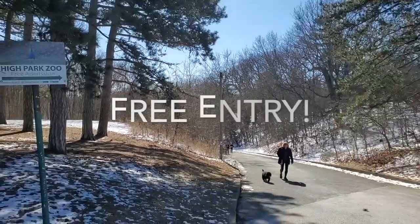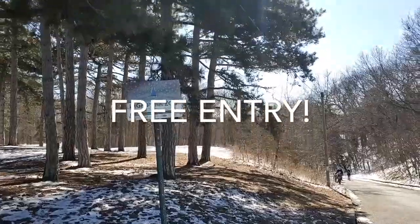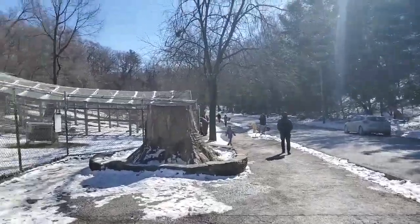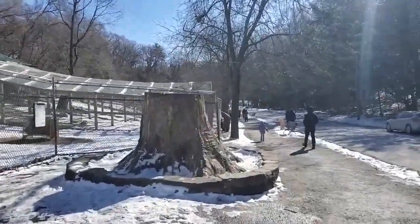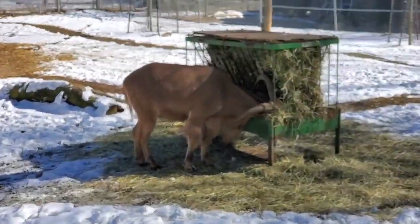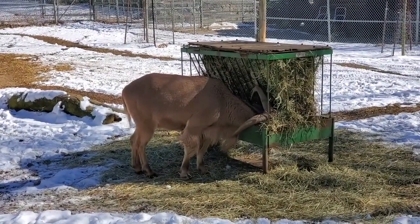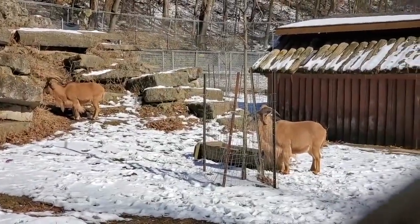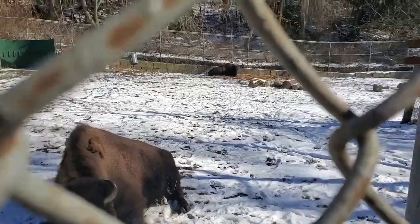The third really cool place, totally for free, is High Park Zoo. Now, this is winter time, but it's open pretty much all the time, of course in the summer as well. And in fact, in the summer you get more animals. So first we saw the beautiful peacock. Then there were a bunch of goats. I'm probably not gonna name them the correct way. I didn't film the correct naming of the animals, but over here is the buffalo.